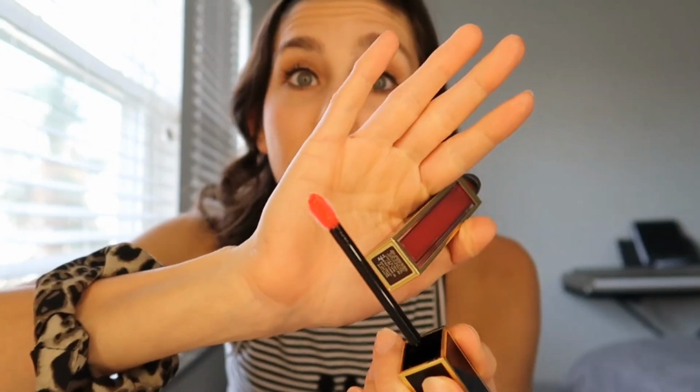I also just love a gloss. I think sometimes a gloss is all you need just to boost your lips. So my favorite from Tom Ford right now is what I've been using, which is what I currently have on. And it looks really red at first, but I promise it's very natural, and it's very sheer. So it doesn't leave that deep of a color and pigment on you, which I like.